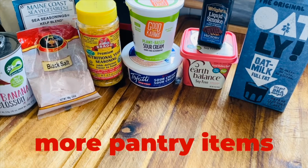Good Karma sour cream and Tofutti sour cream. Both are plant-based. Tofutti sour cream is soy-based, and the Good Karma does not have soy in it at all. So in our household, my son is allergic to soy, but we are also trying to reduce some soy in our lives as well. So those taste great. I'll be honest with you, I like it best when I've mixed it with something, specifically with citrus or with herbs and things like that. And once I've mixed it with different things, it tastes remarkably a lot like regular dairy sour cream.